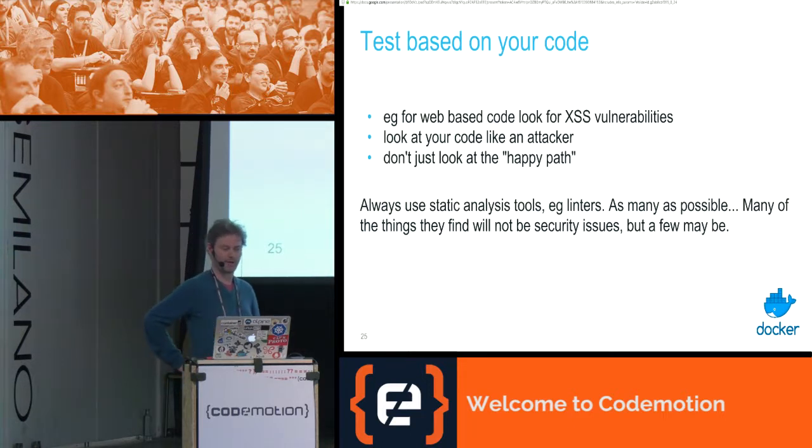Static analysis tools help. There are good linting tools. There's things like Go Meta Linter, which is a collection of tools which does loads of things. It'll give you lots of warnings. Most of them won't be about security, but a few probably will be.